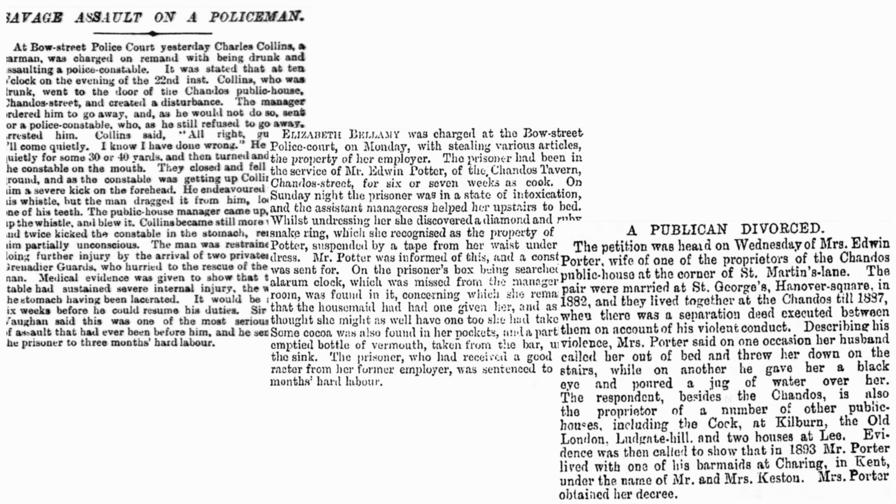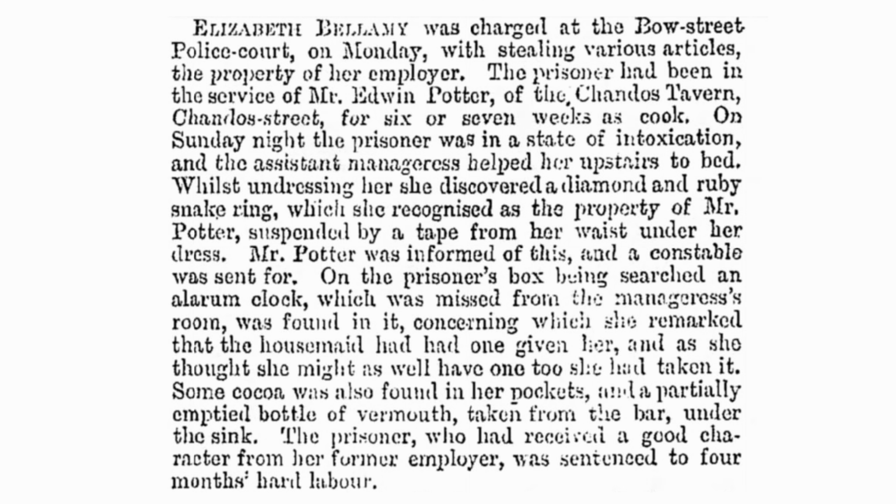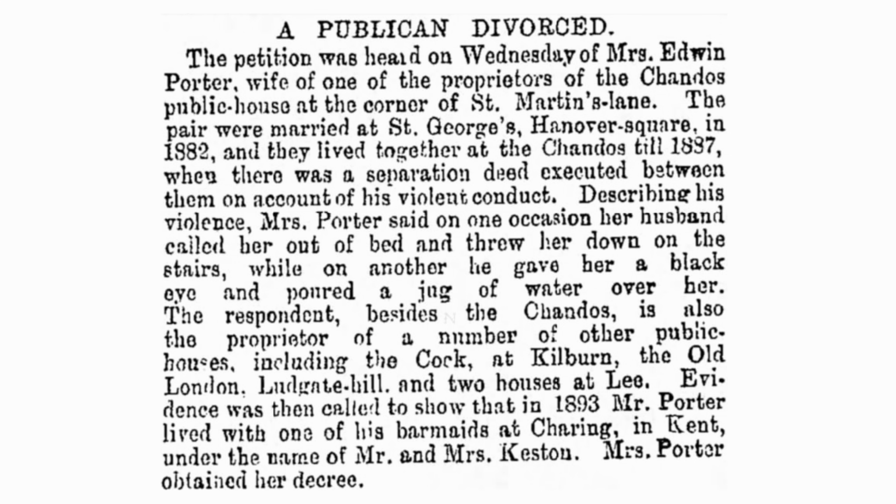I found a series of newspaper articles from the 1890s with a series of various unfortunate events and crimes associated with this pub, including a savage assault on a policeman, for which the perpetrator was given 3 months hard labour, which seemed like a very lenient sentence considering the severity of the injuries that the policeman suffered, and particularly if you compare that to a just slightly earlier incident reported in the newspaper of a barmaid who had been working here, who had stolen some trinkets from the proprietor and part of a bottle of vermouth, and was given 4 months hard labour. There's also an account from 1896 of the publican's divorce, and that involved some domestic violence. So it's certainly the 1890s were a bit of a rough period for this pub.